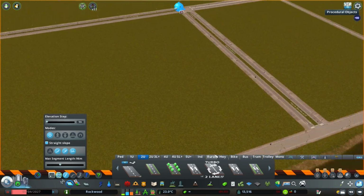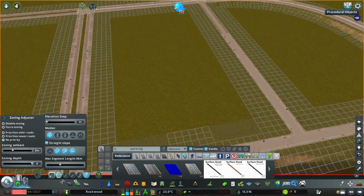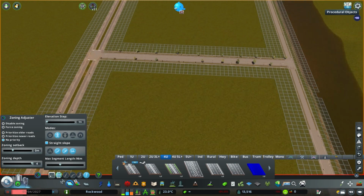But anyway, in today's episode I'm going to start building that part of the map that will be heavily inspired by the Csepel island in Hungary, so let's do it.